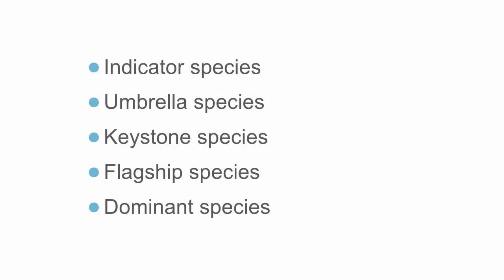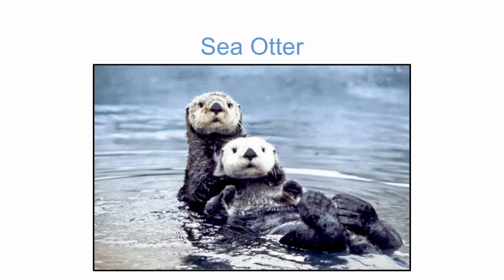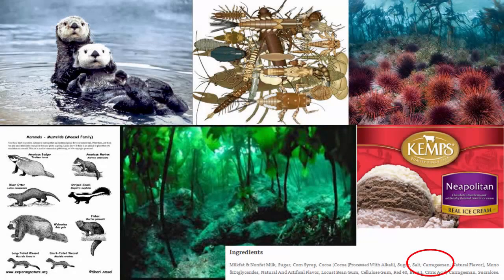Another thing to consider is how you lump species. So we have some idea of how you might define a species, but then you can lump species into broad groups. If we look at one, for example, the sea otter. Sea otters are part of the weasel family. Sea otters eat crustaceans in general. They're non-specific crustacean eaters. One of the crustaceans that they like to eat are the sea urchins.